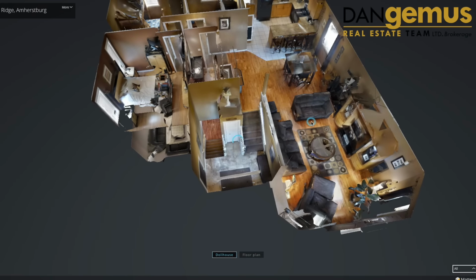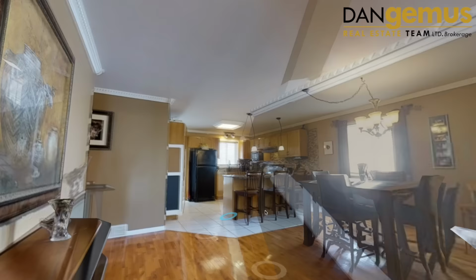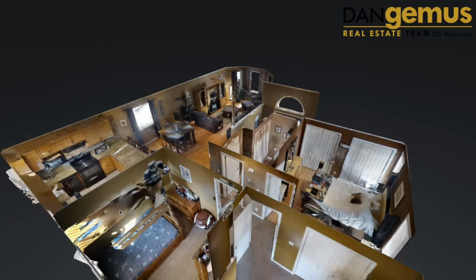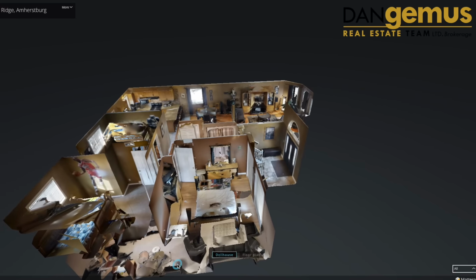This spacious raised ranch has beautiful hardwood floors, ceramic tile. It is beautiful. The lower level has a large living area complete with gas fireplace. There's a laundry area off that living area, as well as a room that could be easily converted into a large master bedroom, complete with a four-piece bath next to it.